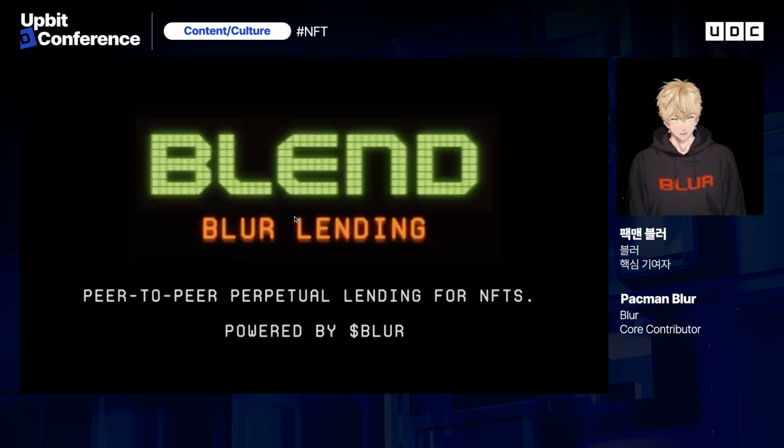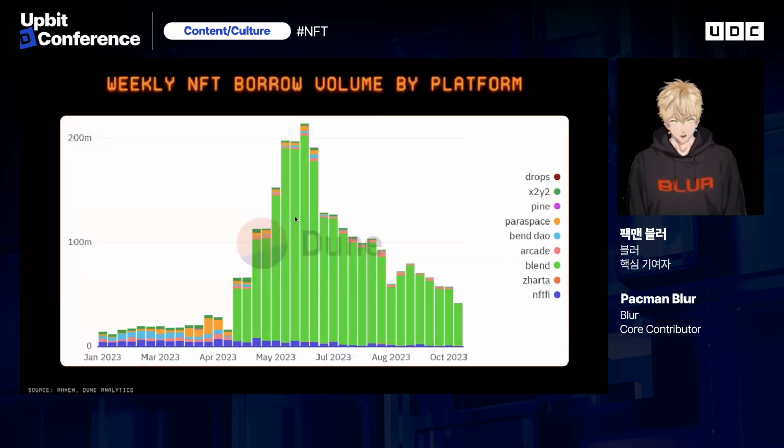#1 NFT lending protocol. Blend stands for Blur Lending. And here you can see, as soon as Blend launched, it became the #1 NFT lending protocol effectively immediately. To give you a quick overview of some of the other NFTfi protocols, the most popular prior to Blend were NFTfi, as well as BendDAO.